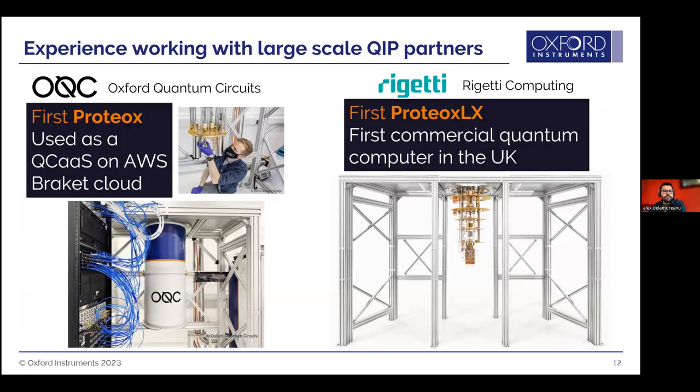So about our experience working with large-scale QIP, quantum information processing, partners. We work closely with OQC, Oxford Quantum Circuits, and also with Rigetti, as you can see on the slide here. It's the quantum computer from Oxford Quantum Circuits. It's called Lucy. They have 8 quantum processor units in the quantum computer, and it is now live on Amazon Web Services. You can use the platform if you want to buy time on the quantum computer.